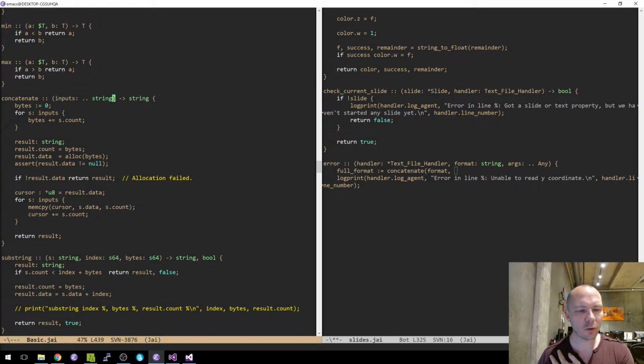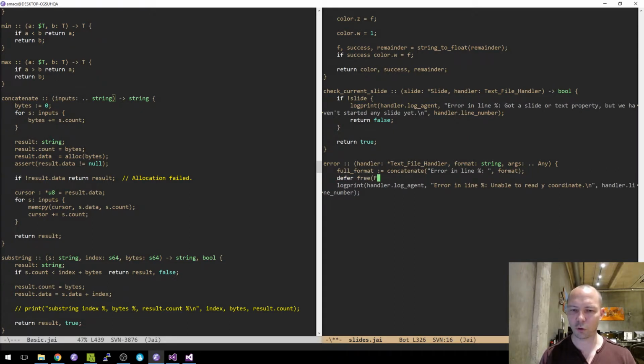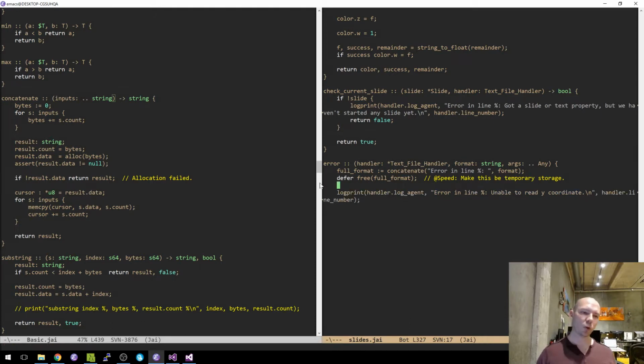So let's just say, we're going to concatenate format, comma, whatever, error in line percentage, colon, space, and format. I'm just going to defer free for it. I could make a temporary storage by pushing a new allocator. I just don't want to bother right now because I don't care. And then we're going to log print handler.logAgent full format.